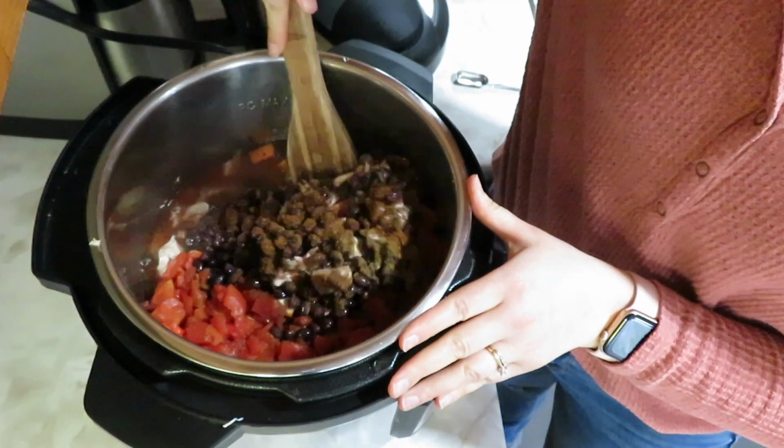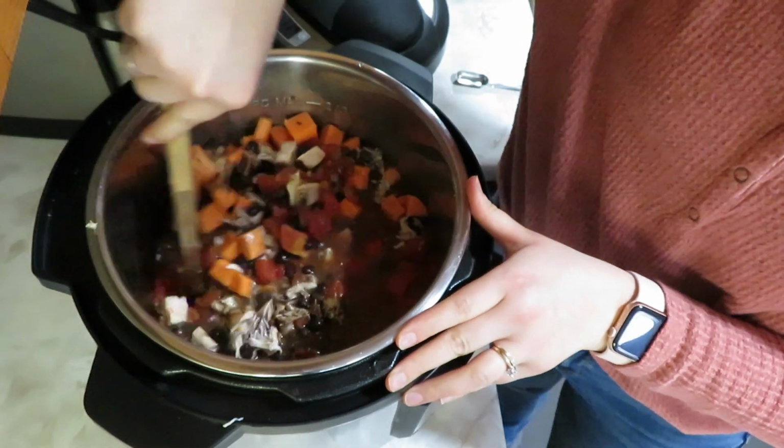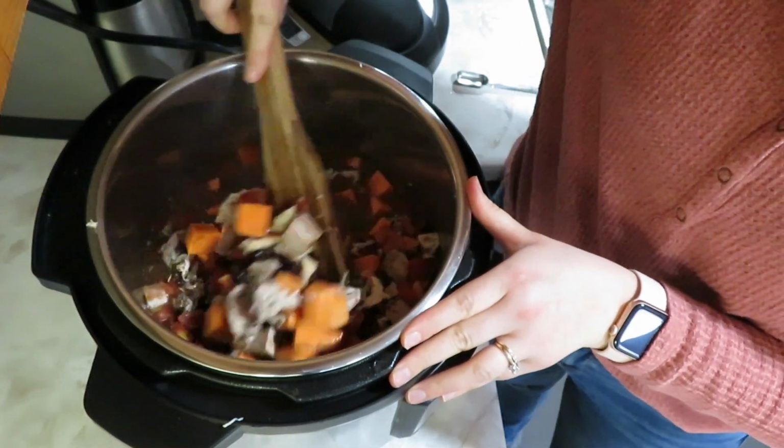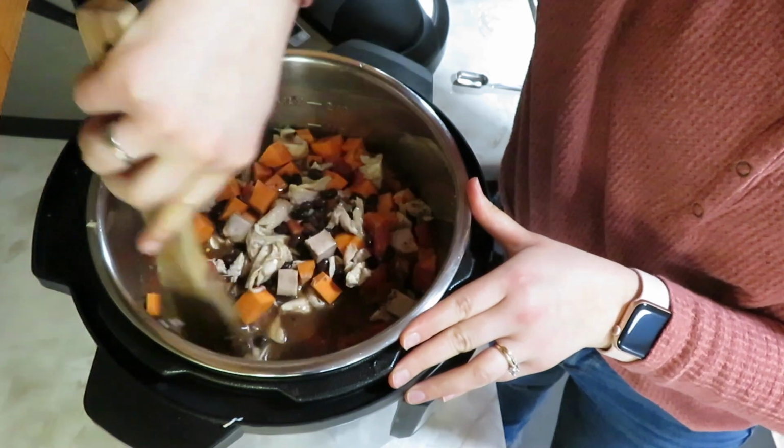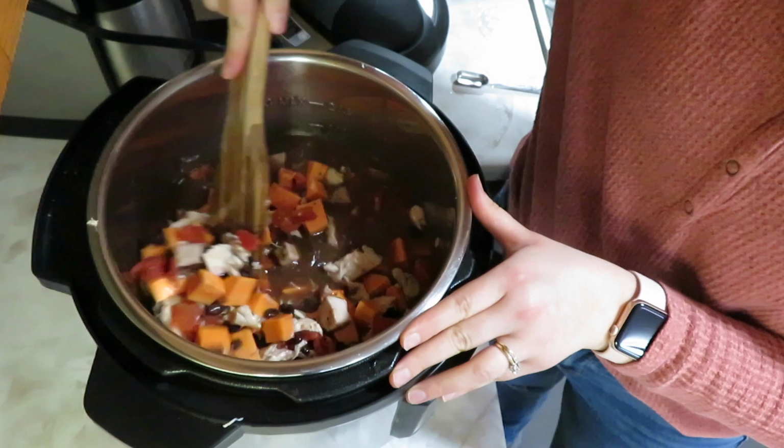I'm just gonna give this a good stir. So simple. I love slow cooker recipes that are just dump and go. I can just start it, you know, first thing in the morning. I can start it a little bit later in the morning, or, you know, even in the afternoon.